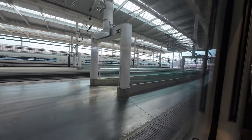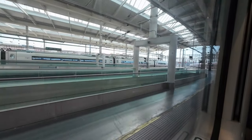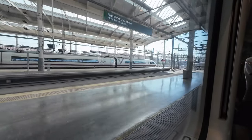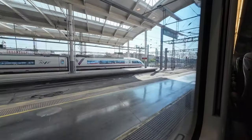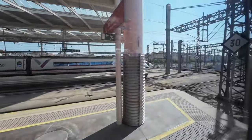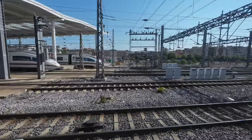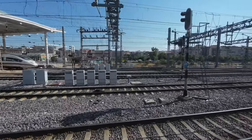On this route, Iryo offers 5 round-trip options daily between Madrid and Sevilla. The earliest departs at 6:50 and the latest at 7:55 p.m., with a travel time of 2 hours and 42 minutes to cover the 471 kilometers between the cities.